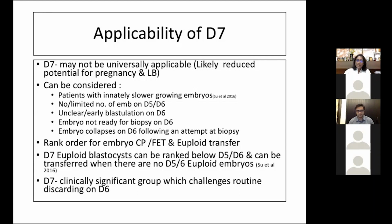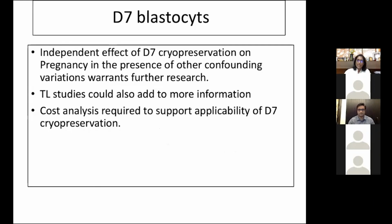So day 7 is clinically a significant group, especially in patients who have an extremely low number of blastocysts, which challenges the routine discarding of embryos on day 6. The independent effect of day 7 cryopreservation definitely warrants further research. Time-lapse studies could add a lot of information. Standalone day 7 morphokinetic studies are not many, I guess.